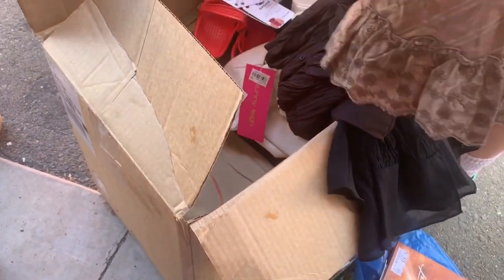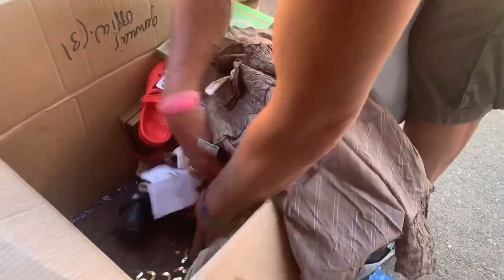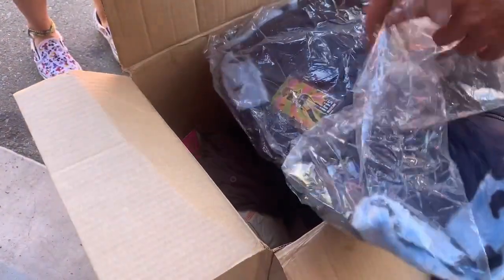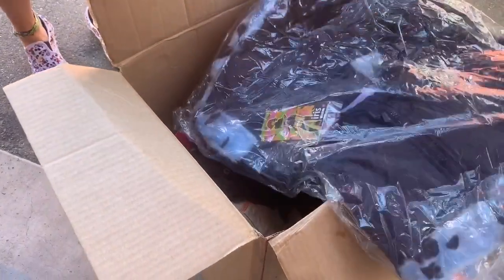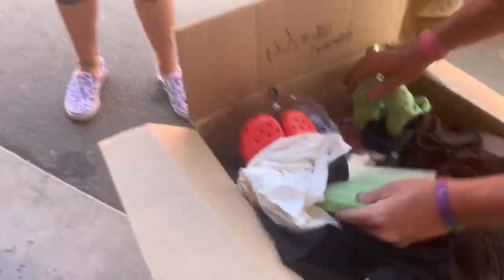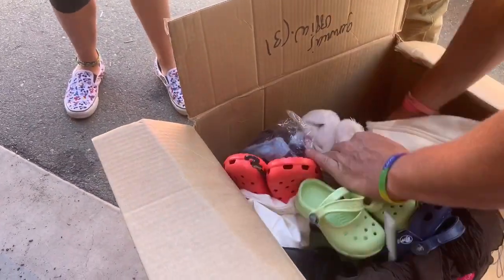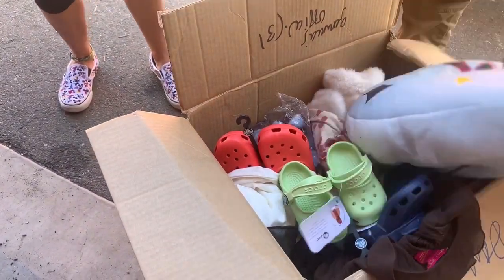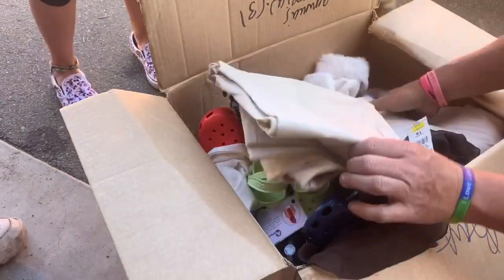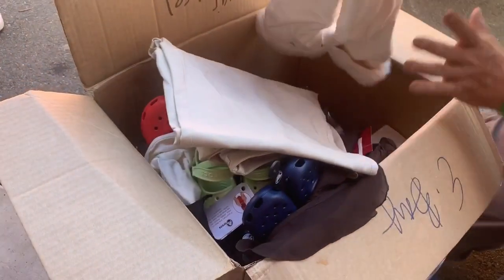I think this might fit me. That looks like you. Look at this. That's kind of a cool dress? Yeah, it is. That is extra tiny. It's the top. Yeah, I'd say that's way too short. It's not for old ladies that wear pants with these type of shirts. No. That's cute. A sleeper. That's kind of cool.